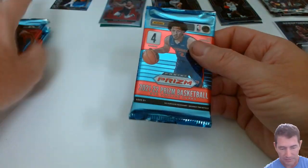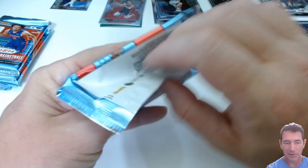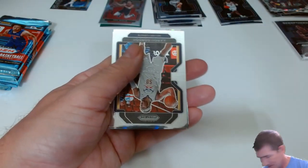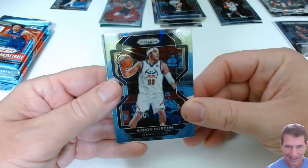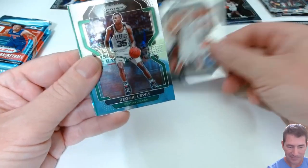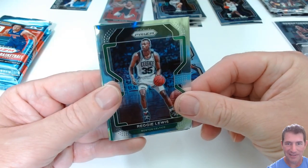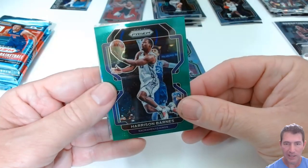Six packs. At least they didn't pull a Select baseball and give us 12 cards per blaster. What's up with that? How do you justify that, Panini? If anything, they could get away with it in football, not in baseball. How do you still charge $35? Well, Panini's not charging $35. I think that's MJ Holdings doing that garbage.